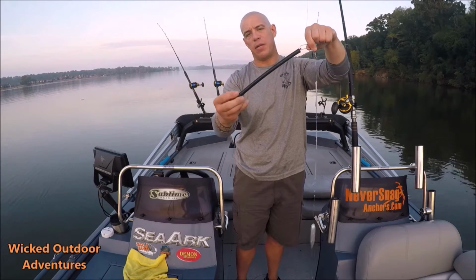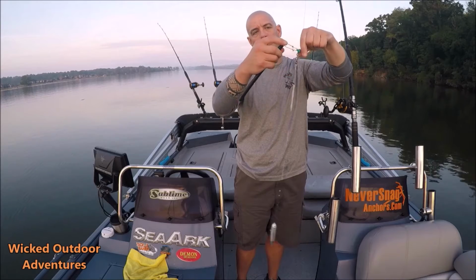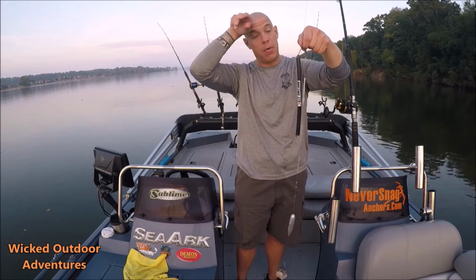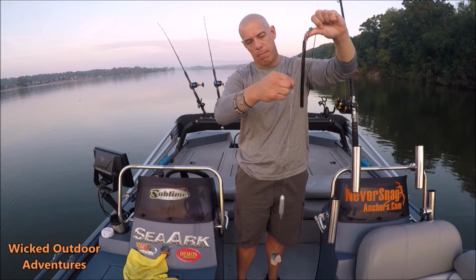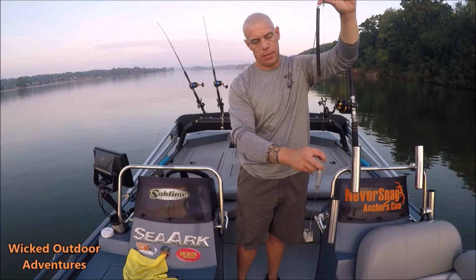Because we're dragging today, I use a drift stick, something that pops over the rocks and stuff. If I need to anchor, I can unclip this, put on an anchor weight, throw it out there, and now we're anchored. So I don't have to retie or do anything different. I use a 50-pound big game Trilene for a nice leader line.